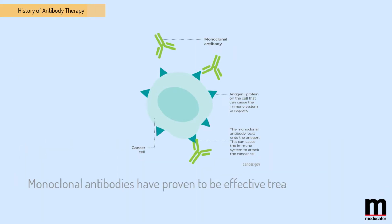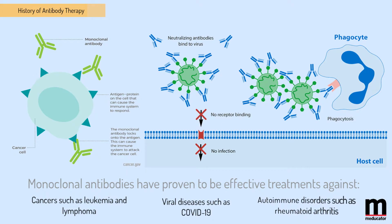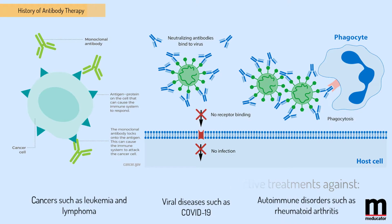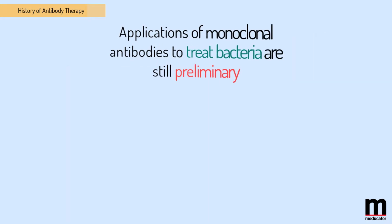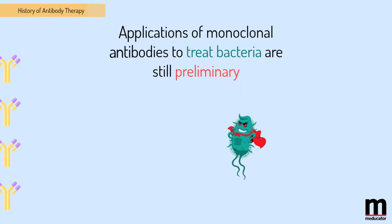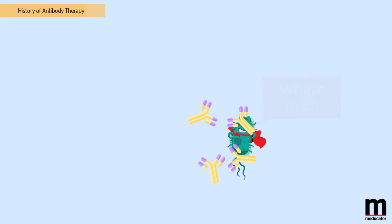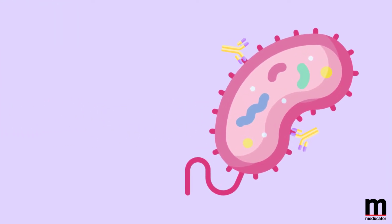These antibodies have since been proven efficacious against cancer, viruses, and autoimmune disorders. For instance, monoclonal antibodies have recently been highlighted for their role in reducing the risk of severe COVID-19. Although the application of monoclonal antibodies to treat bacteria is still preliminary, recent developments have suggested their potential in treating multi-drug resistant strains.